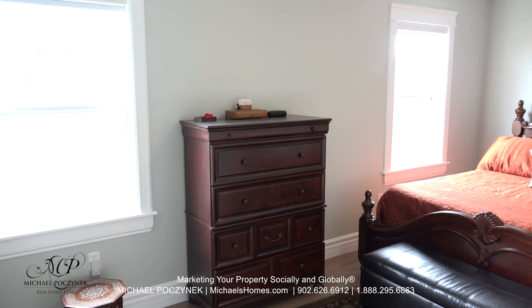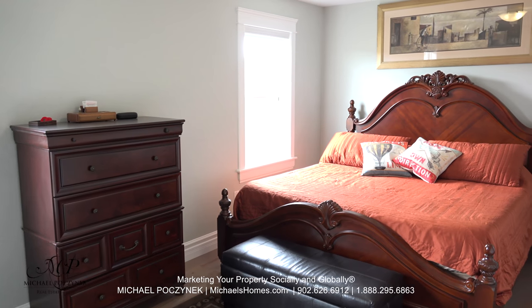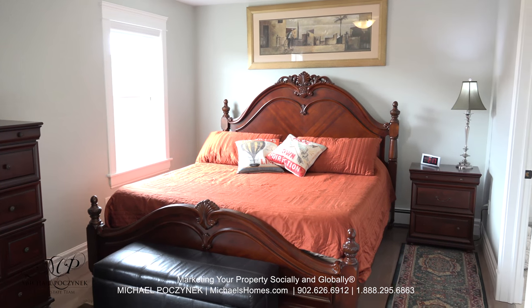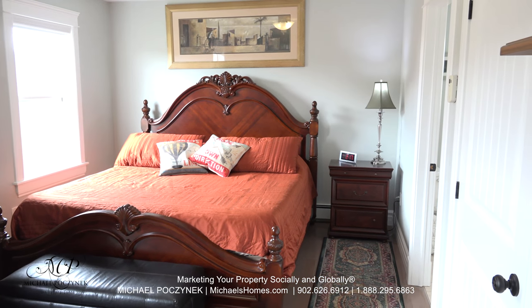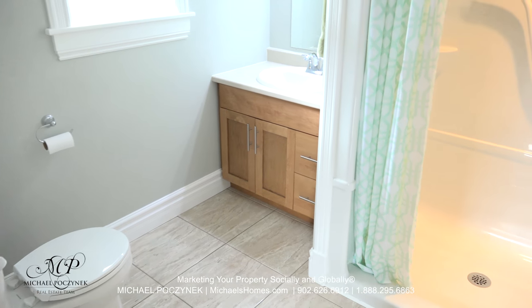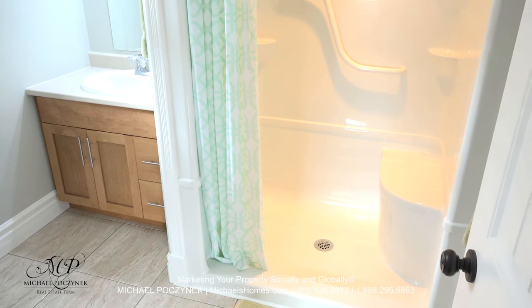The master bedroom is located at the back corner of the house. It has a walk-in closet, which is fairly large, and its own ensuite bathroom to my right. The ensuite bathroom comes complete with a toilet, sink, and you have a stand-up shower with a seat.